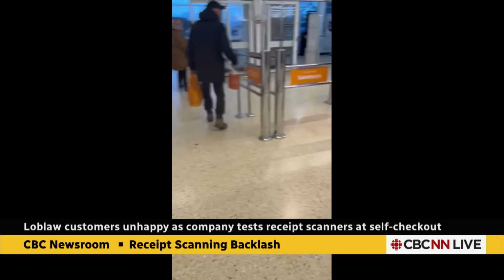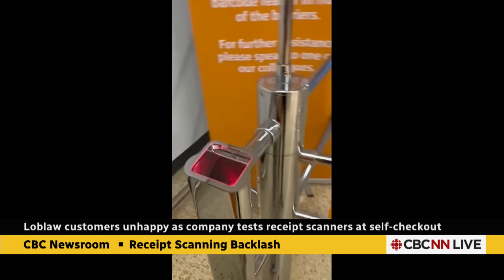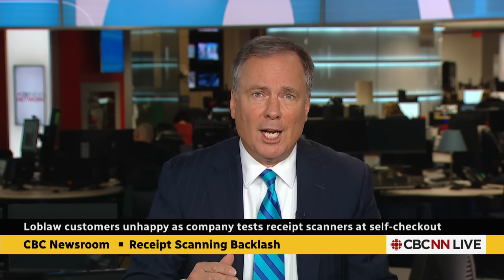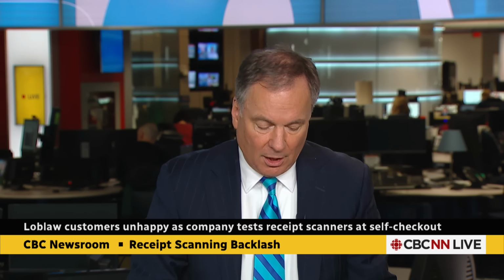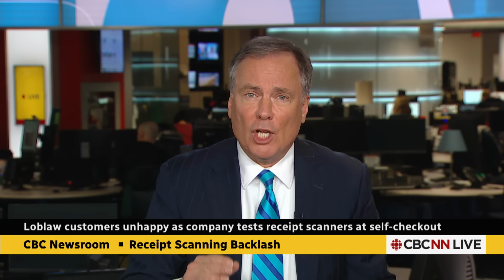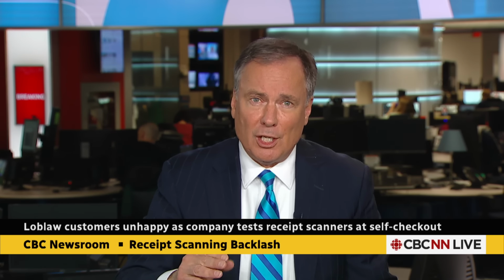Up to this point, there have been some retail operations like Canadian Tire, Costco, Walmart, or Loblaw that have initiated checks on receipts just to make sure the self-checkout is proceeding honestly as it should. But this is the first time that we're seeing an escalation into an actual gate that does not allow customers to leave. It's being used by Safeway in the U.S. and also Sainsbury in the U.K. So Loblaw is not alone in using this technology, but here's one customer and his experience watching customers use this machine to exit.